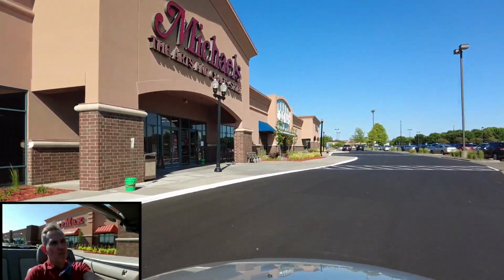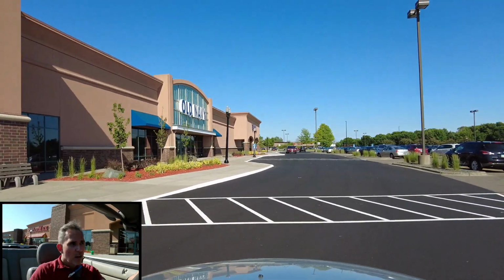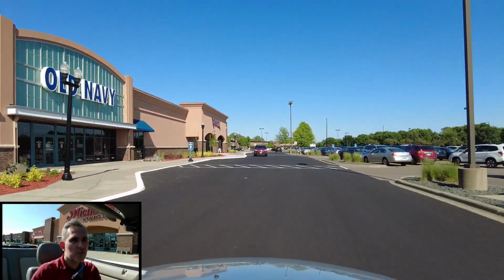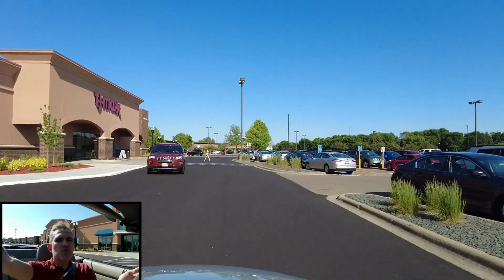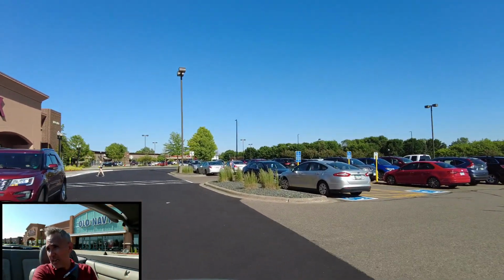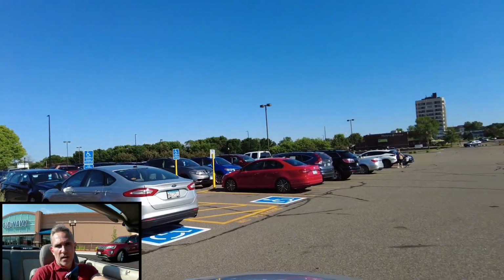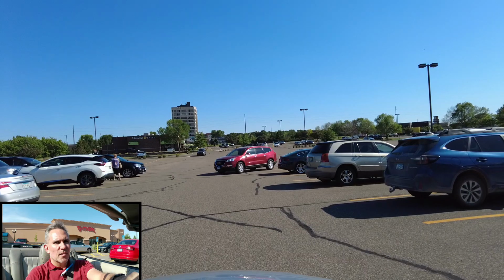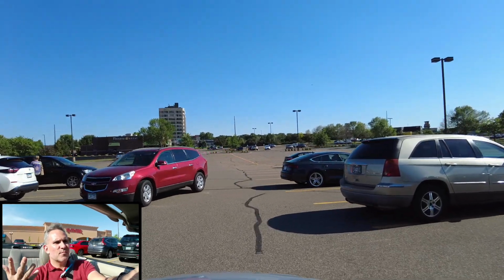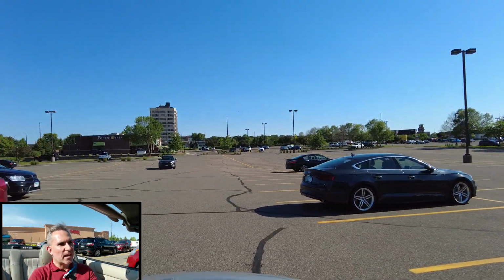We're going to end here with Old Navy and TJ Maxx. As I head north, I want to show you something else that I find interesting. One of the Blue Cross Blue Shield office buildings in Eagan, and they still have another location here, is that tall white building you see in the distance. That was an office building since sometime in the 80s, maybe the 70s, probably the 80s.